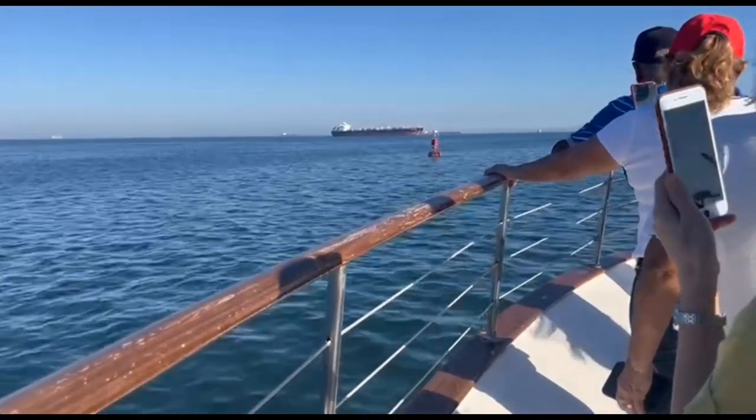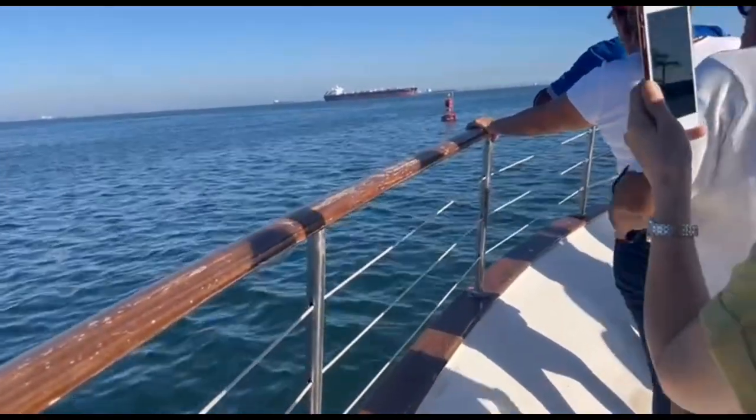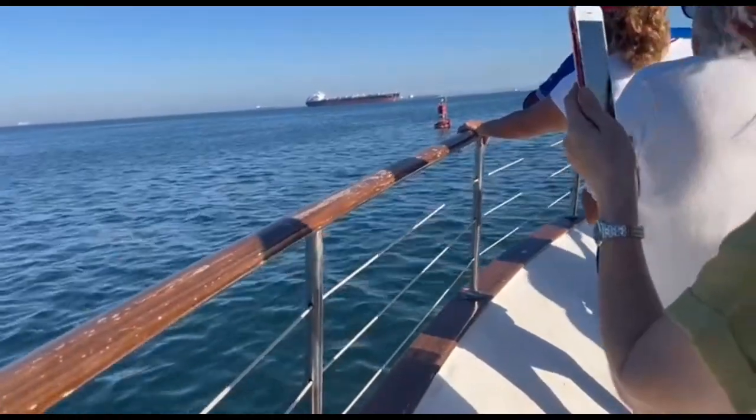Up ahead of us, we have buoy number two. This is a channel marker. It actually marks the depth of the channel.